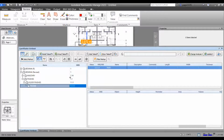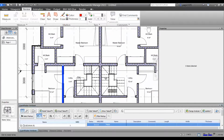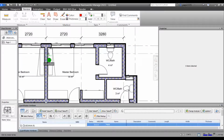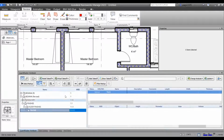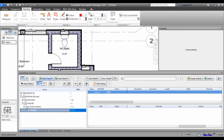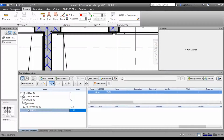Now I want to do takeoff for this floor, for tile, for this bedroom. This is my master bedroom. Remember, the takeoff you're taking is going to be area. So you'll be using the area to do the takeoff. If you want to take off an environment like this one that is square, you can use the second one, which is the rectangular tool. But if you're taking off an environment that is irregular, you may need to use the one that is area. So we'll try that first, because this our master room is irregular.